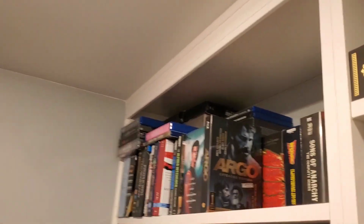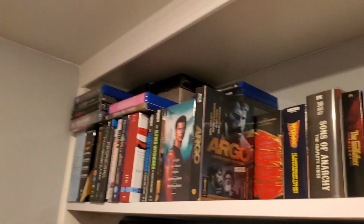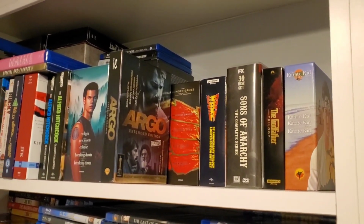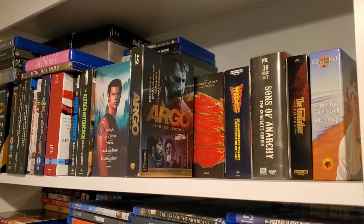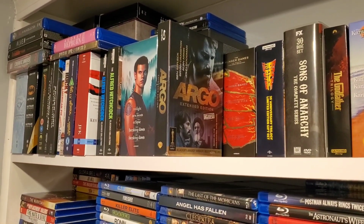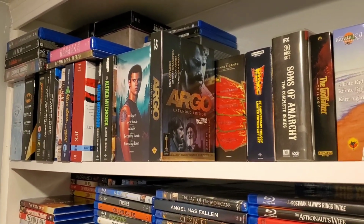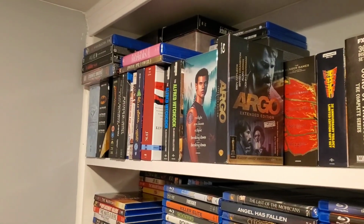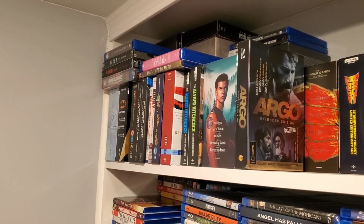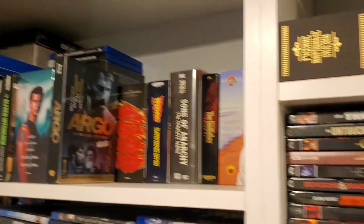So the very top, these are all movie box sets that I have seen. I've watched everything. The Godfather, The Karate Kid, Hunger Games, Back to the Future. I put Argo up there because it is like a box set, but it's only one movie. It can't fit on the regular Blu-ray shelf, so I put it up there. Twilight, Alfred Hitchcock, JFK, the Audrey Hepburn movies, things like that. So I've seen all of those box sets right up there.